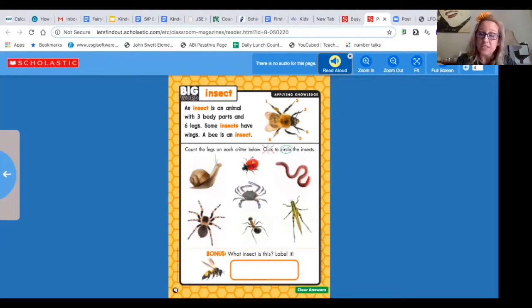The instructions say count the legs on each critter below. Click to circle the insects. Now, if you're doing your paper copy, you just circle them with your pencil or crayon or pen. Okay, let's look. What do we have here? We have a snail. Now, a snail, does it have 3 body parts? Nope. Does it have 6 legs? Nope. So we're not going to circle that one.